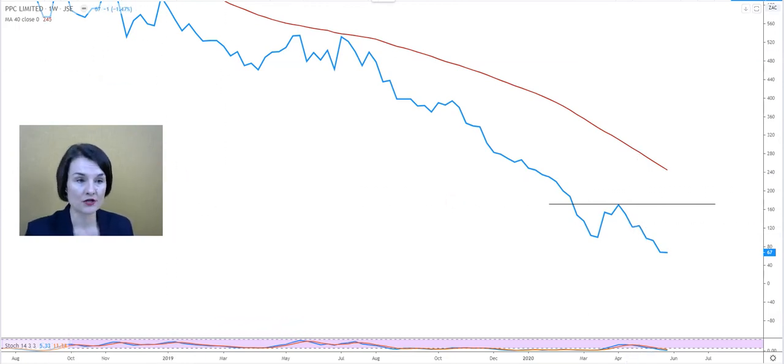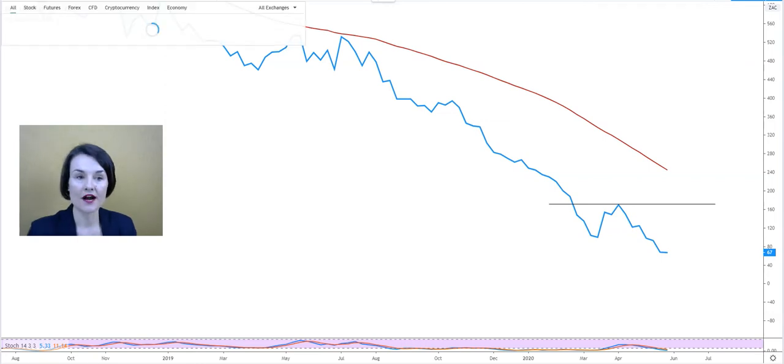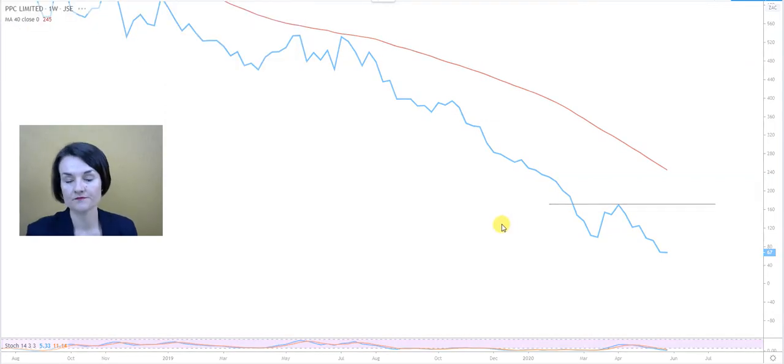And obviously, you can look at your candle graph to see if there are turnaround candles. A dragonfly, a tweezer bottom, some sort of indication that the buyers are coming in to support this share.